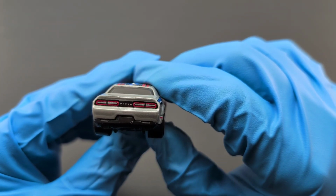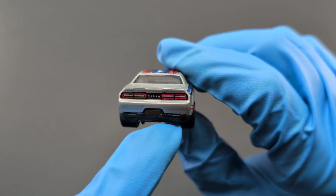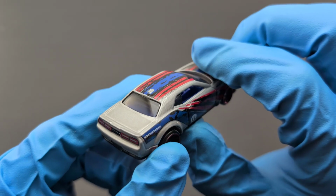Let's go to the rear. Again, the rear is nicely detailed. You can see detailed tail lamps, Dodge badge. You've got the twin exhaust at the bottom, the number plate holder, and you've got that small spoiler at the trunk. This looks good.